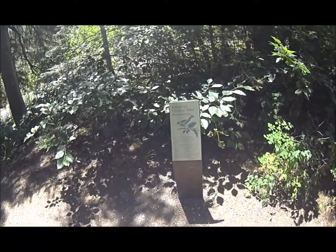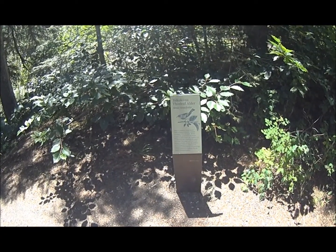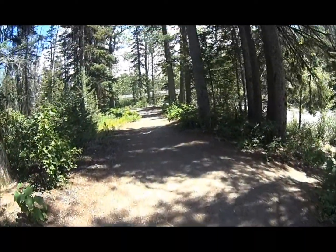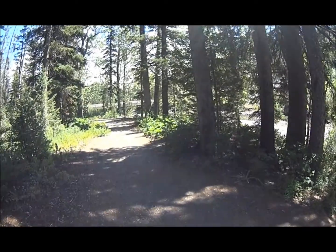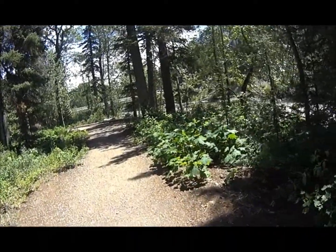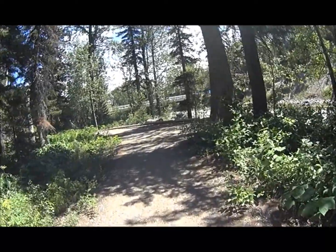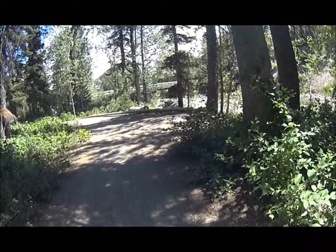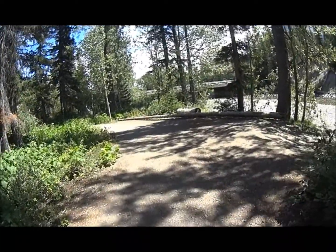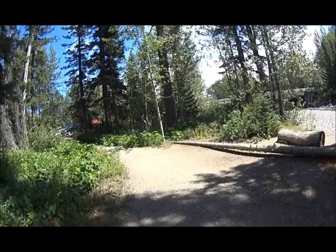This is a thin leaf alder. And yes, this is where I had lunch. Right up here, sit on that log. Cheryl and I have a good time here in the woods. Back to the parking lot.